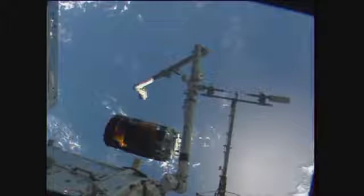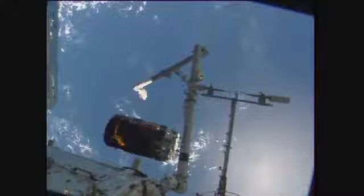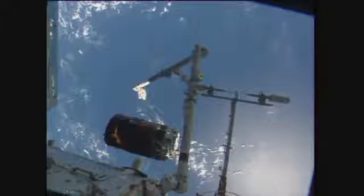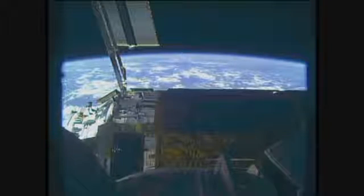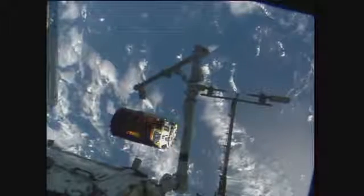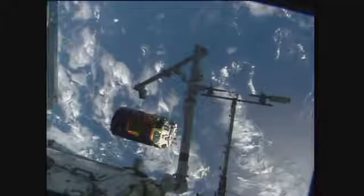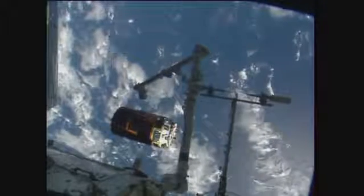Now regaining some video communication, we can now see the HTV clearly separated, free drifting away from the International Space Station now as the station flies 260 statute miles still over the South Atlantic heading towards the west coast of Africa. HTV still looking good. That first burn about to happen in just about a minute and a half. All the commands have been queued up, and we'll start to see the HTV slowly drift away and conclude its mission at the ISS.